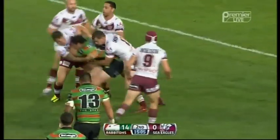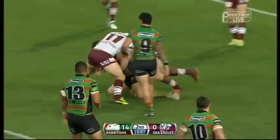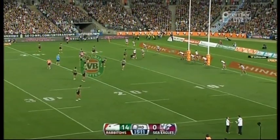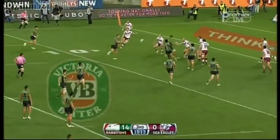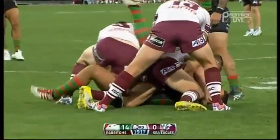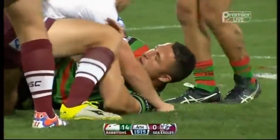Now John Sutton goes in for David Tyrrell. Tyrrell to play the ball 8 metres away from the Manly line. And there Sutton runs a decoy. Burgess takes it to within 4 metres of the line.